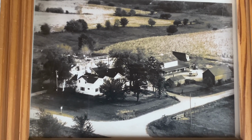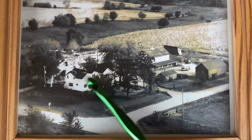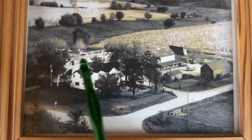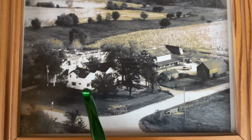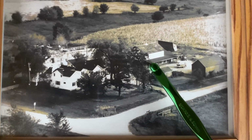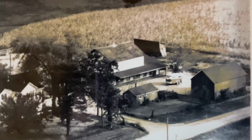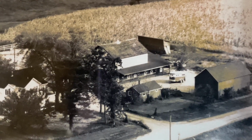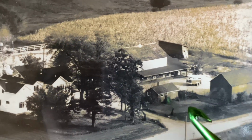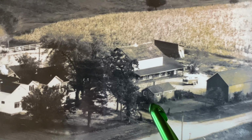So our plan, oh, let me finish telling you what everything is. So here's the big house. Can't really see the guest houses, but they're down here. You can see the roof line here. Here's the barn that's not there anymore. But look how nice it used to be. But it's all gone now. This is the shed that we tore down.